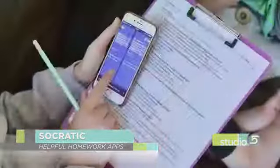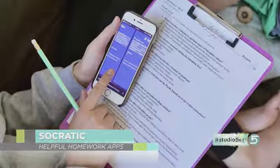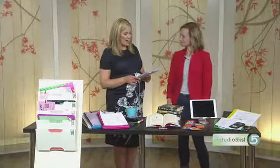I mean, an ideal mom would be able to do that. How did we get through school without apps like Socratic? I know. All right, tell me about the app called Quizlet.